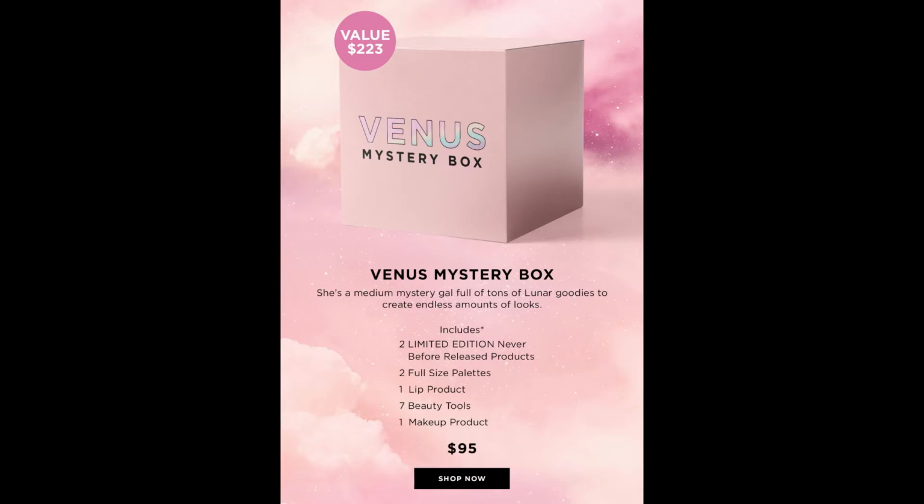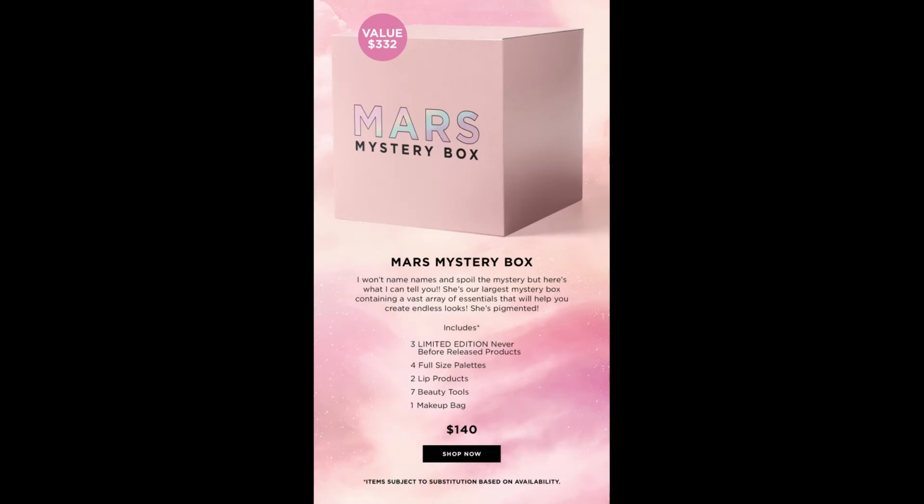Then the box that I got was $95 and it has two full-size palettes, one lip product, seven beauty tools, and one makeup product. And then two limited edition, never before released products. And that was $95 with a retail value of $223. And then the last box, the one I did not get, is the Mars mystery box.